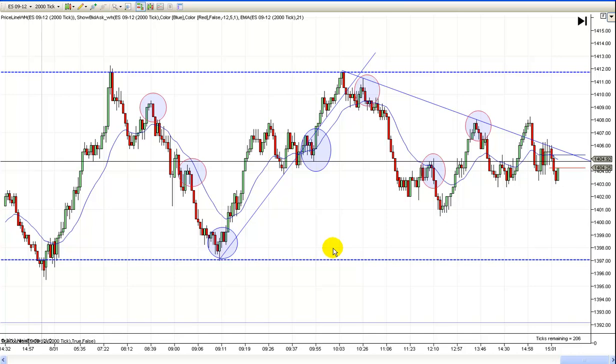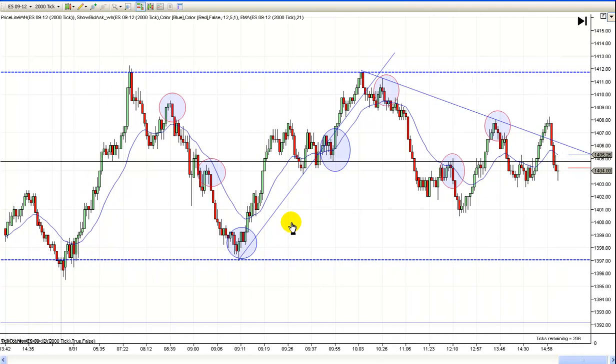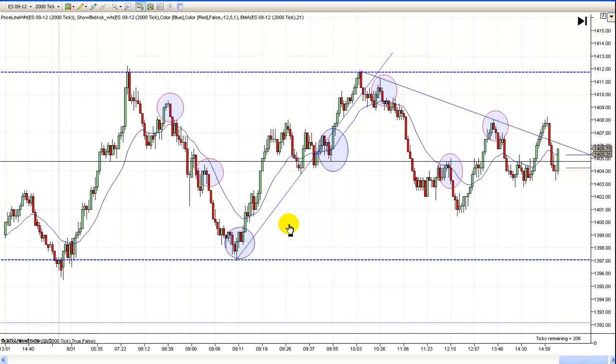So there were two. This was a really good trade right here. Some quick, fast money, and on both of these trades there was a nice runner, and I'll explain the trades, how I entered both of them, in a moment. But let's talk about the trades.